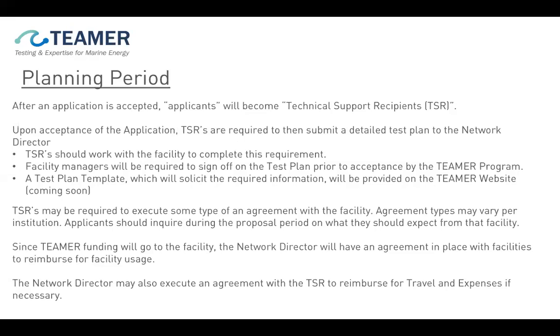The TSRs should work with the facility to complete this requirement, and facility managers will be required to sign off on the test plan prior to acceptance by the TEAMER program and network director. We want to make sure that what's being proposed as a test is verified by the facility managers, that they've either helped create it or they've reviewed it, making sure that it's capable within their facility.